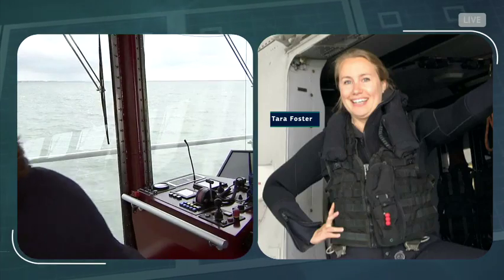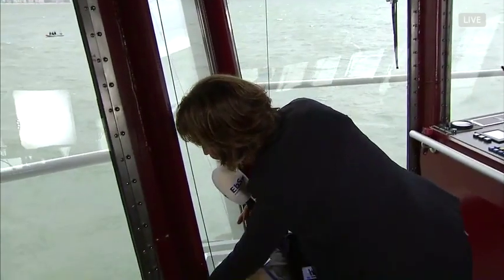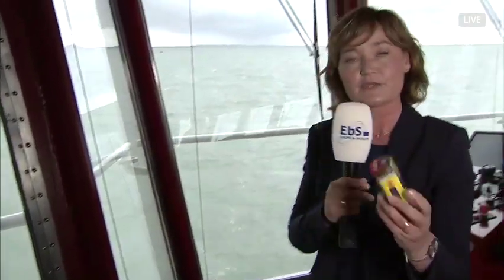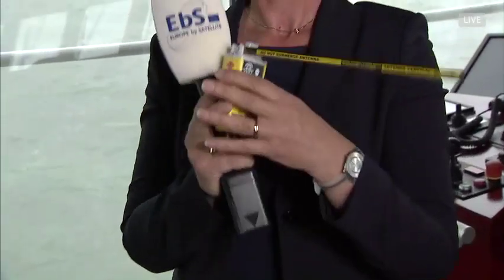So hopefully what she will have done by now is activate the distress beacon. And just in order to show you how that would work, I've got one here. So this is one of those 406 megahertz Cospas-Sarsat beacons that she has on her life raft as well. She opens it like this with two hands, hopefully. There we are. Unleashes this. And there you are.